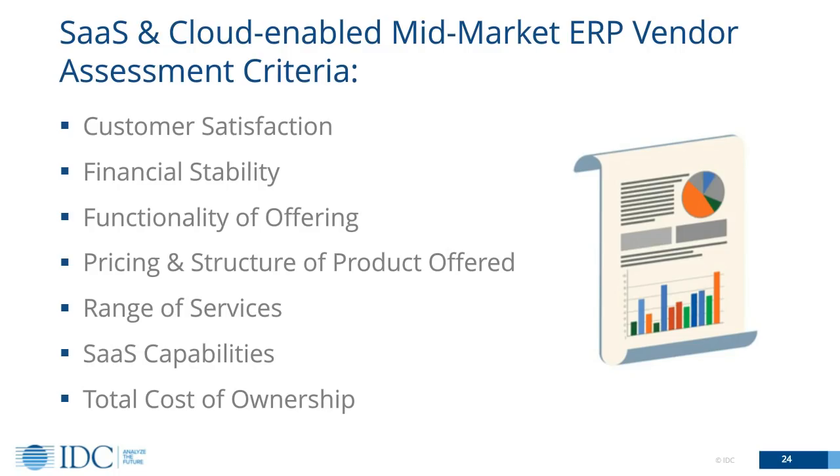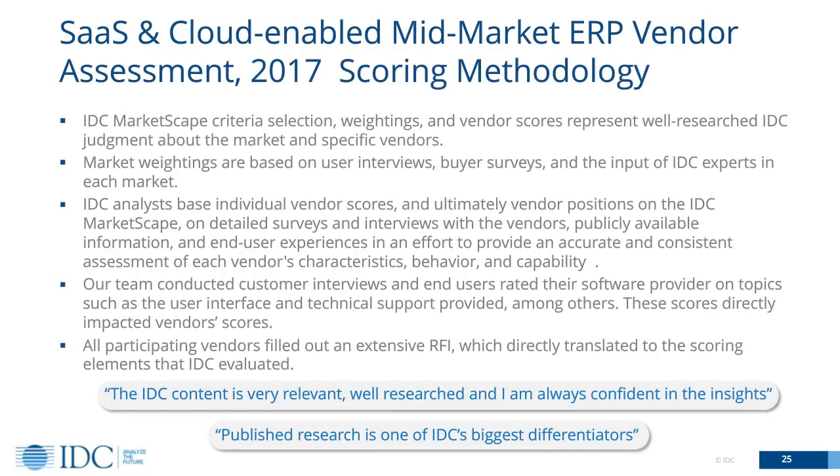And then within that, I think it's important to note that we have criteria selection, weighting, and vendor scores that represent a huge, well-researched IDC judgment about the market and specific vendors. I can tell you in this particular Marketscape, there were 5 different analysts involved from the beginning to the end and all the briefings and all the references. We've kept complete documented notes on everything that we have found through this process. It also has market weightings that are based on our interviews with the users, their buyer surveys, and the input of those of us in the market and what we bring to the equation.